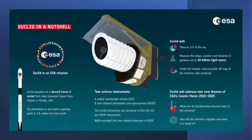Okay, more about Euclid itself. Euclid will be launched on a SpaceX Falcon 9 from Cape Canaveral Spaceport Station, I believe on the 1st of July. Originally, Euclid was going to be launched on a Russian Soyuz rocket, but this was changed after the recent invasion of Ukraine in Eastern Europe by Russia. That was cancelled for that particular flight, but it is now being taken up by SpaceX.